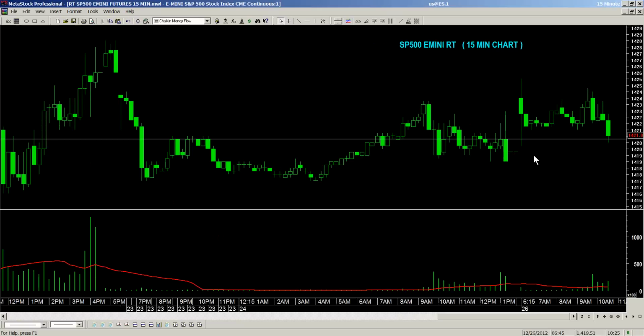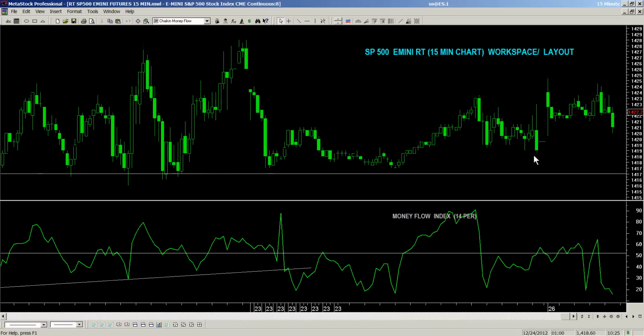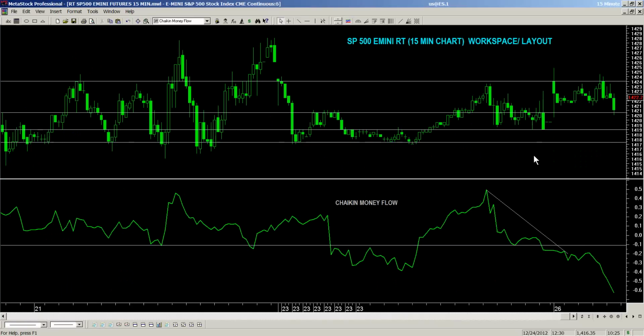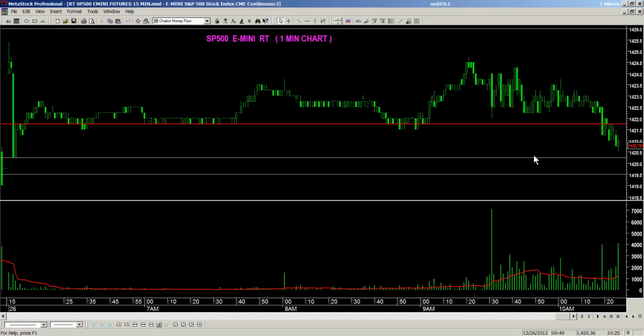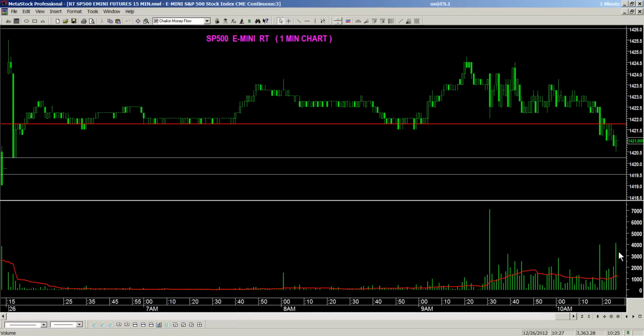What's interesting about this trade is that we have a series of levels on a 1-minute chart that we are looking at. And right now, as prices continue to trade down since we entered the trade here at 1421.75, more volume, in this case at the 10:26 a.m. bar, is clearly contributing to the continued down move, looking to get to a price profit target.